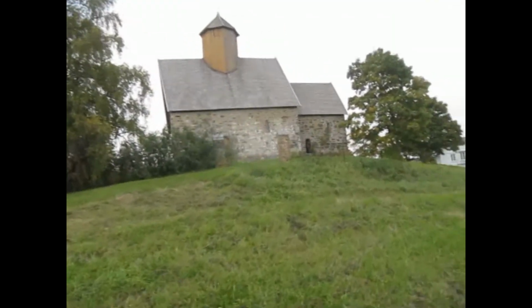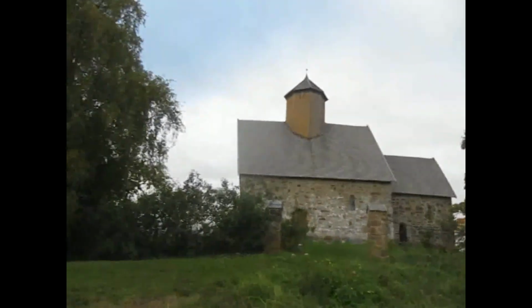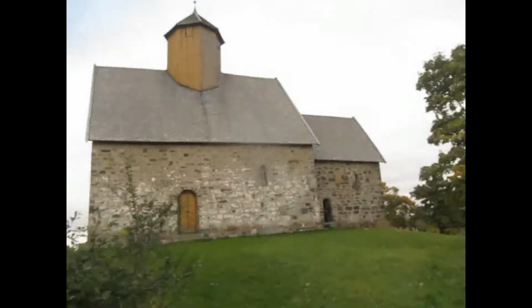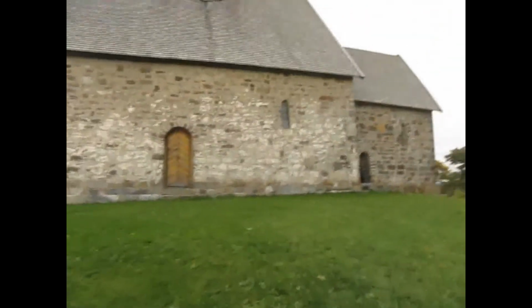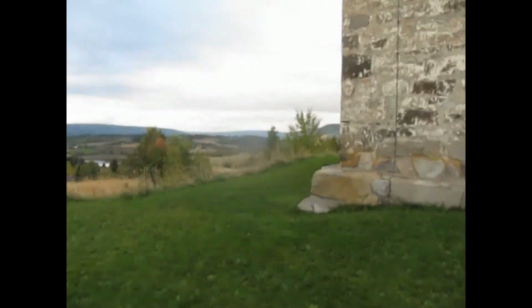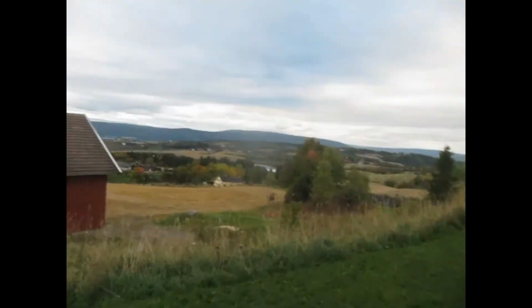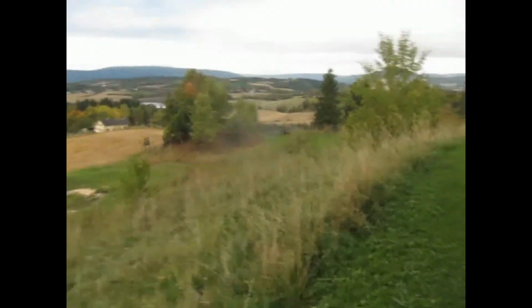Sorry, my memory card was full. Forget about that for a while. Let's have a look at this church. I don't know much about it, to be honest, but it's bloody old. And of course we wanted to hunt these fields. Look at this view. Great view.